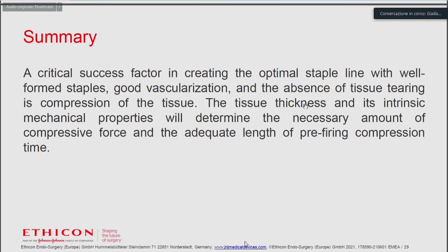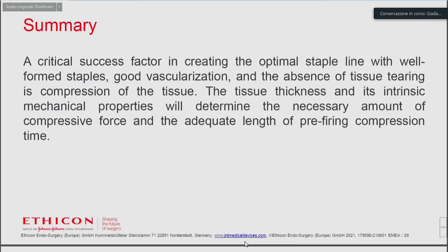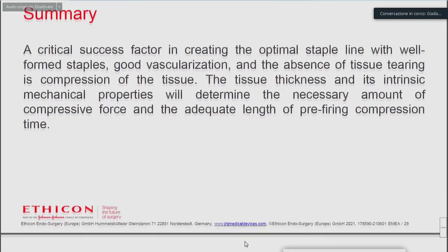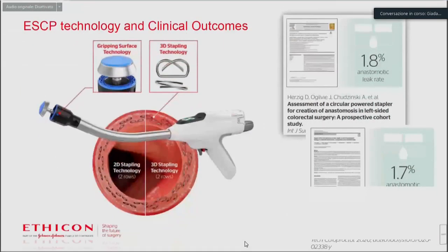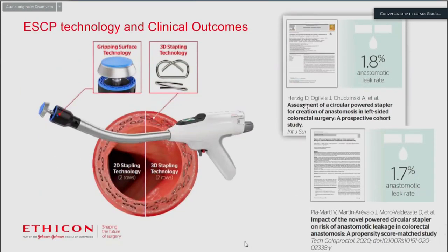So, we want once again to remark that a critical success factor in creating the optimal staple line relies on the control of the movement on one hand, and the ability of the jaws of the instrument to apply a proper compression on the other. And I would close with this highlight on the new instrument. We launched it a couple of years ago, and we've had very high success in terms of good hemostasis and good balance between hemostasis and good perfusion with the Echelon Circular Powered Stapler.